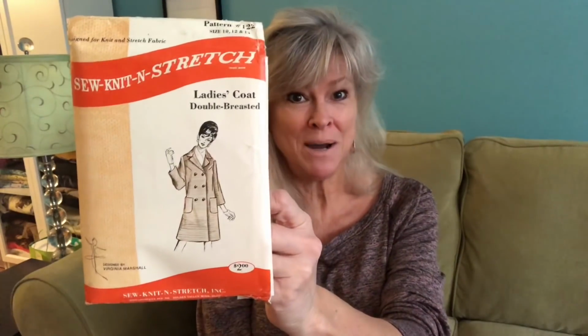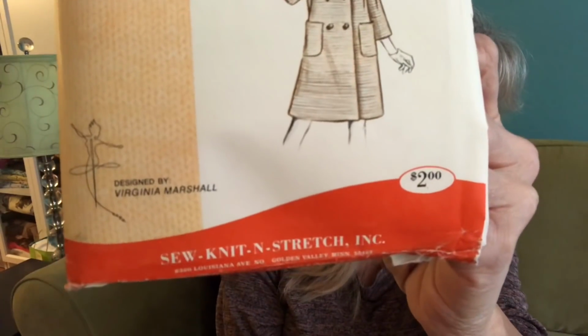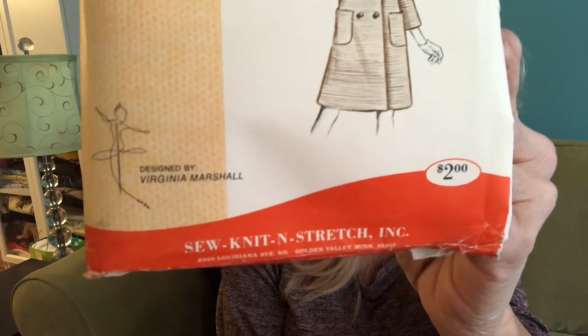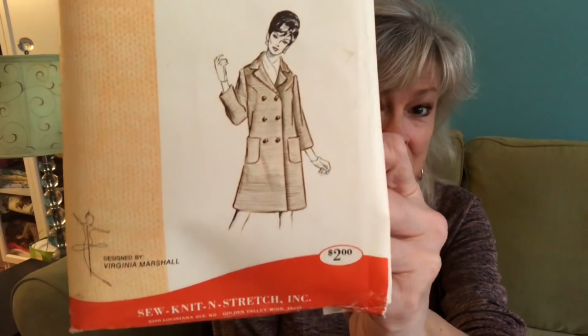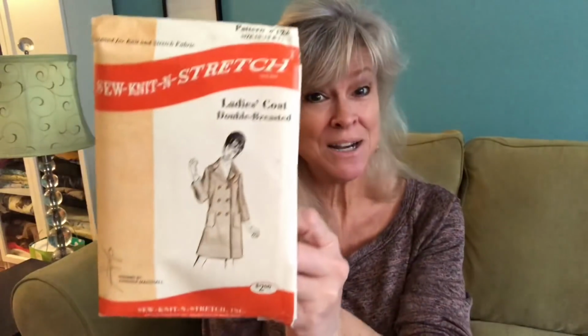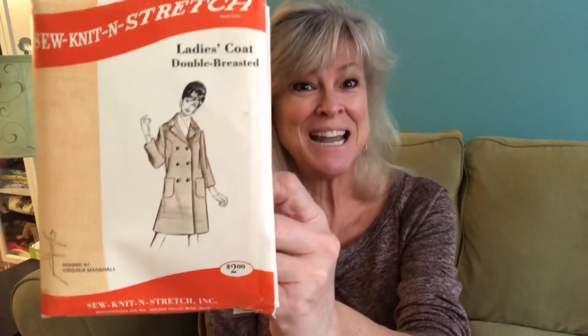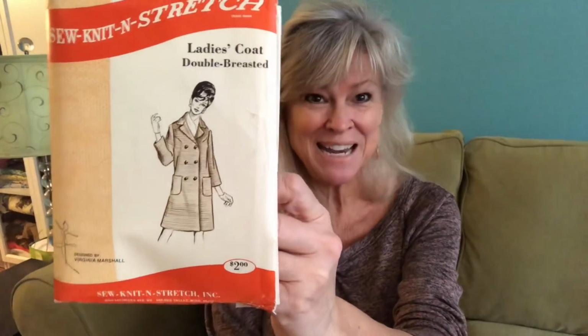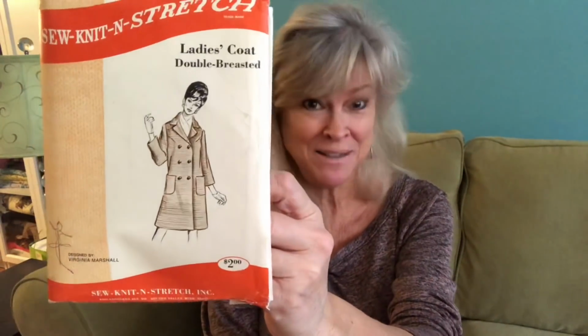But this one caught my eye for a couple reasons. First of all, there's the little Kwik Sew logo. And this one says, designed by Virginia Marshall, not Kirsten Martensen. So this was obviously a designing partner that was in on the biz in the very early years. The second thing is, this is a double-breasted coat and it is made out of stretch fabric. I had to get it. I intend on making this coat.